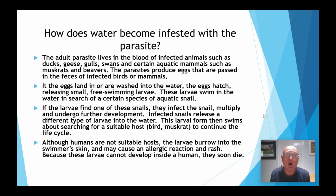The eggs hatch, releasing small free-swimming larvae. These larvae swim in the water in search of a certain species of aquatic snail. If you have a lot of snails in your lake, then you have a better chance of having more of a problem with swimmer's itch. When the larvae find one of these snails, they infect the snail, multiply and undergo further development. Infected snails release a different type of larvae into the water. This larval form then swims about searching for a suitable host, a bird, a muskrat, to infect, to continue the life cycle. Although humans are not suitable hosts, the larvae burrow into the swimmer's skin and may cause an allergic reaction and rash. Because these larvae cannot develop inside a human, they soon die.